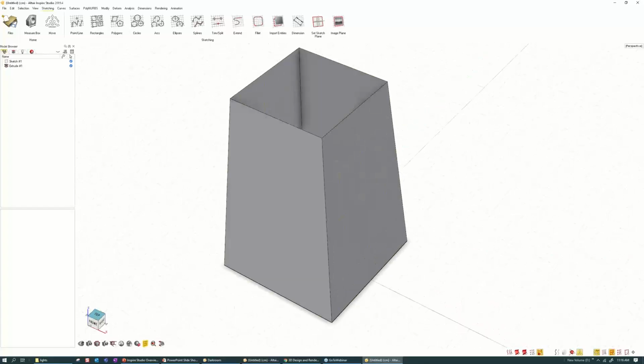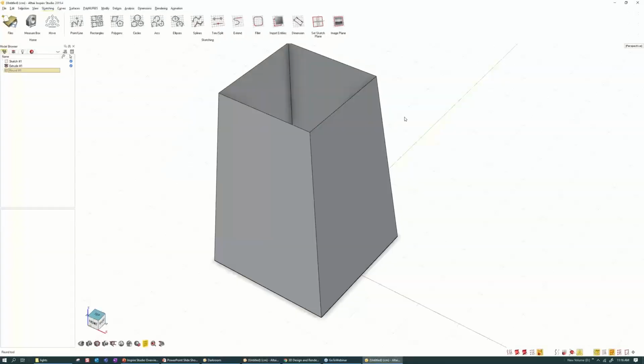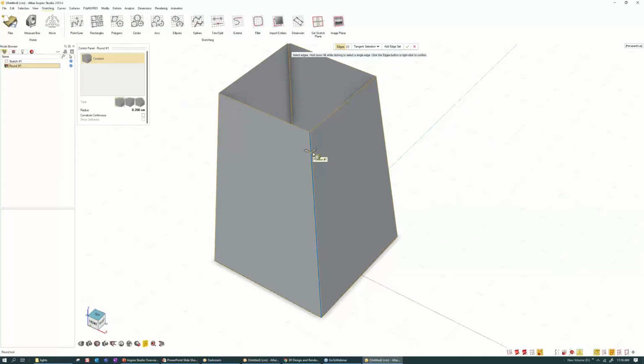And here, I'm going to add a round to this edge. And that you can do by just invoking the round tool. So you just click on that and it'll drop a radius there. And you can then modify it the way you want. So let's create a variable radius fillet for the time being here. So I'm going to start off with 6. And I'm going to right click on it and then change the type here to variable.